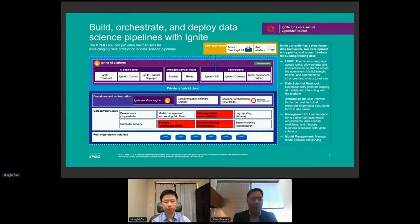And then finally, this is the last slide before we drive into the content. If we think about Ignite, we think about it as a layered cake, if you want. All the way at the top is the user experience part of it. There are interfaces and annotation UIs and management consoles for how people can interact with the data coming out of the platform. In that middle layer, we have what we call the Ignite AI platform. This is the AI tooling that enables you to build and execute pipelines. As I was mentioning earlier, these could be things that are proprietary that KPMG has built, which we call custom capabilities, things that may be open sourced in the market, like Tesseract, or things that we've built as drivers of more tactical data extractions, which we call our intelligent domain engine.